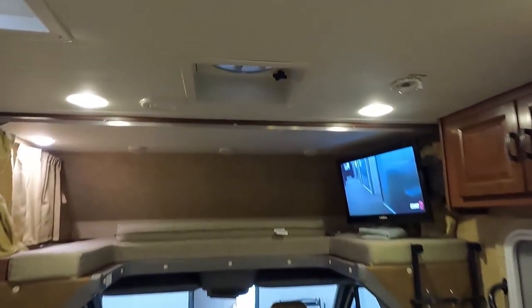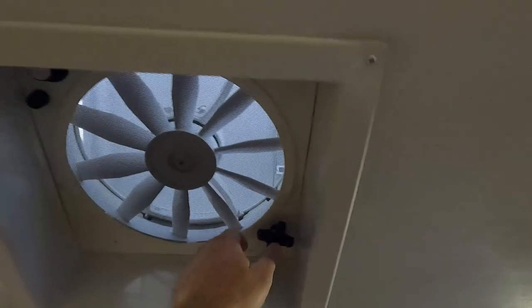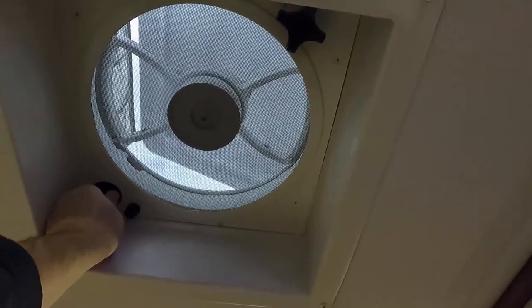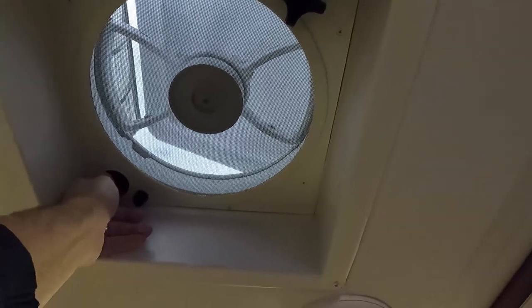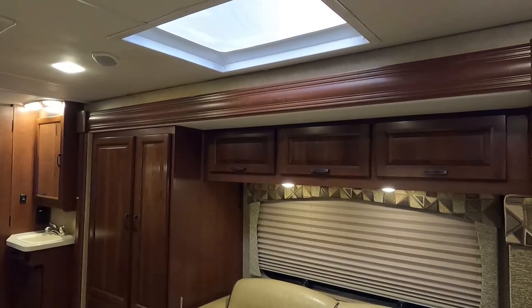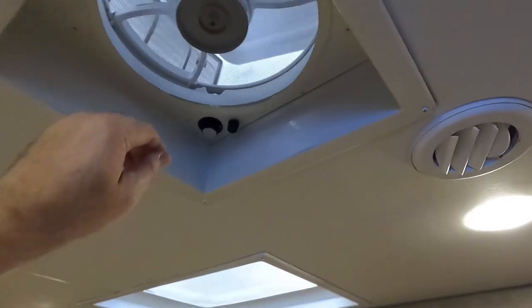There's a vent over the front with a fantastic fan, and it's also clean. The fantastic fans, you can turn these on to very high speeds. Instead of running the air conditioner, you run the fan on multiple speeds to blow cool air throughout the coach. With the window cracked open, it's gonna pull a nice cool breeze through the coach.